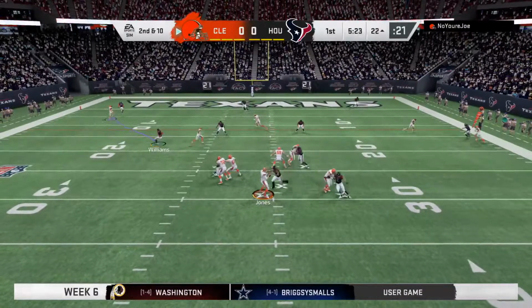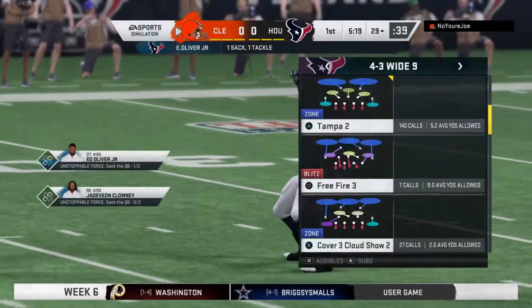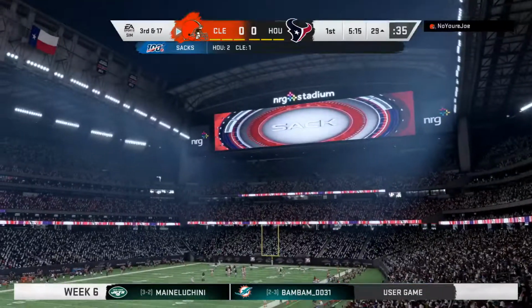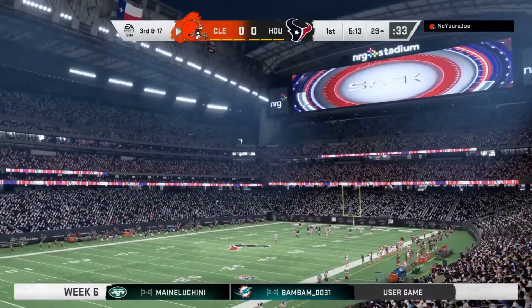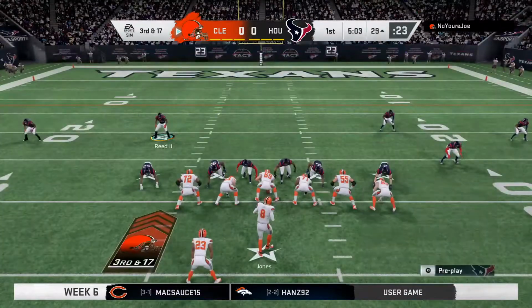Throwing on 2nd down. Jones. Nowhere to escape, and he goes down. Ed Oliver able to record his 5th sack of the season. Great job defensively. I think he was trying to go through his progressions, find someone to get rid of the football. Before he knew it, he was on his back.